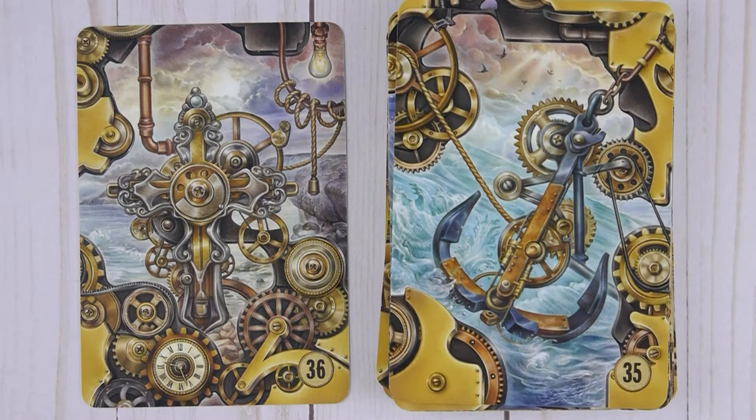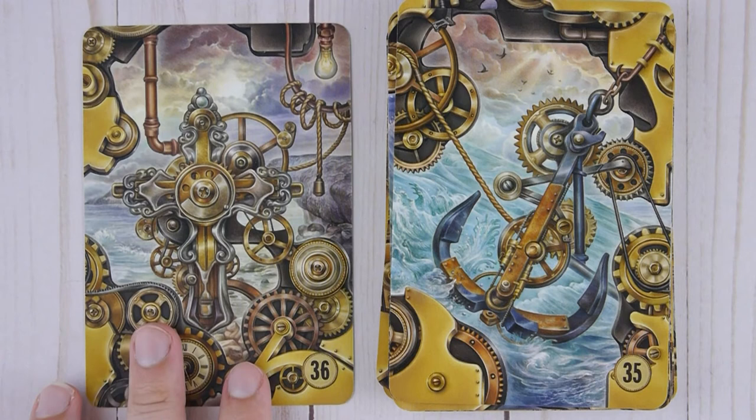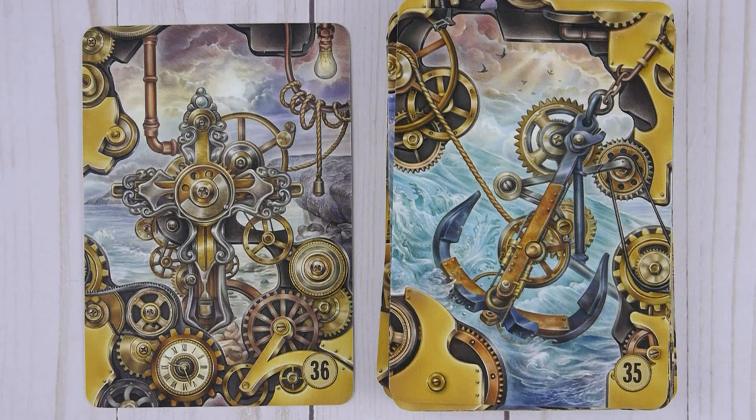36. Wow, wow, wow. I mean, just beautiful, beautiful artwork. Just truly spectacular. Again, I'm a big fan of anything steampunk, so if you are a fan of steampunk, you're probably very amazed by just the artwork and the beauty of this Oracle deck.